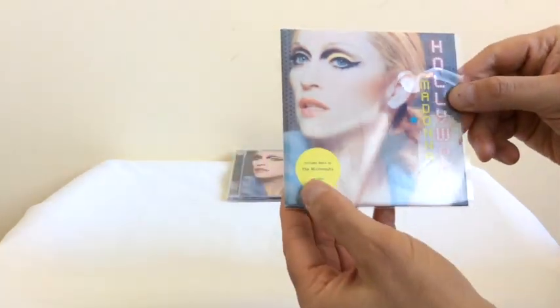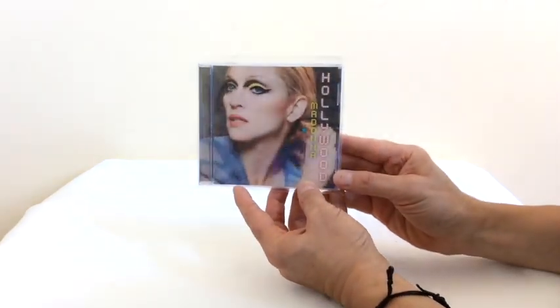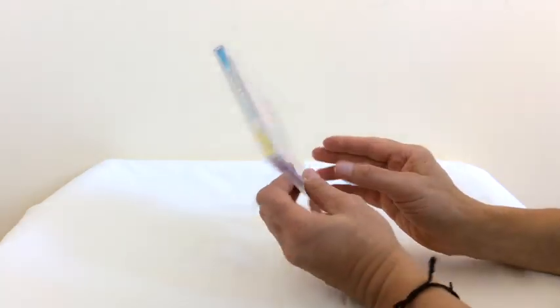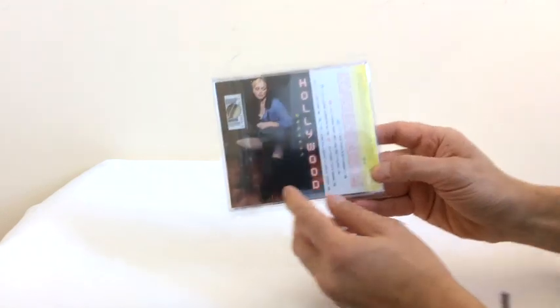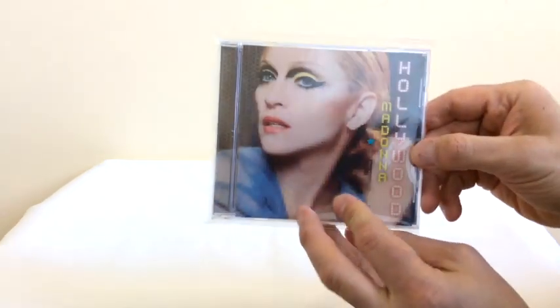It's a nice item, and it comes in a card wallet sleeve if you want to try and track that down if you like the remixes of Hollywood. Here's the American pressing. It's a standard edition. Same remix as the Australian edition, I believe, and like most other editions around the world.